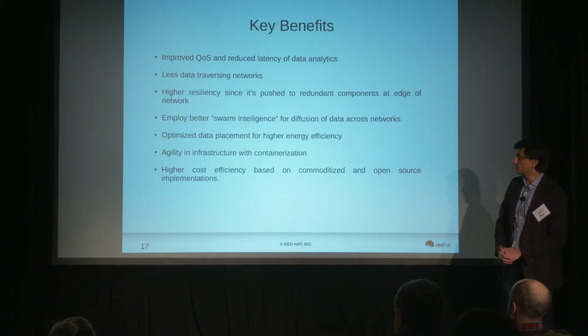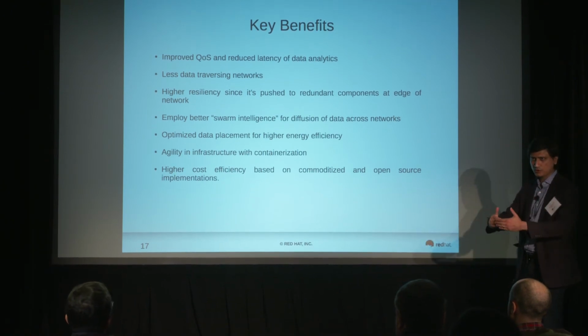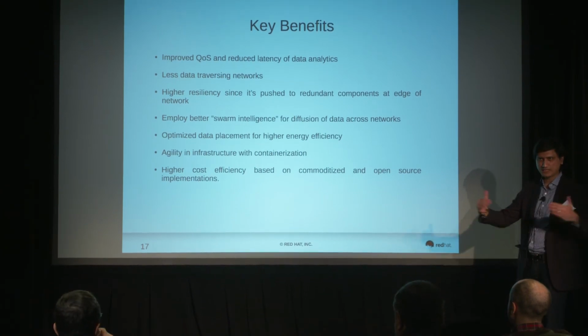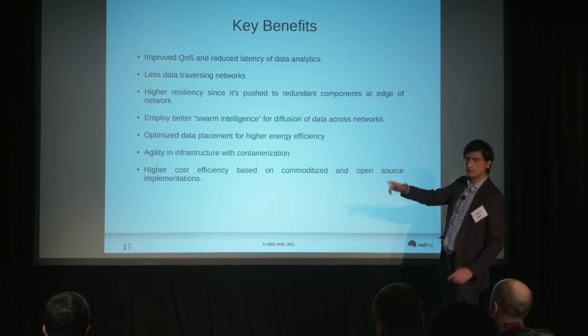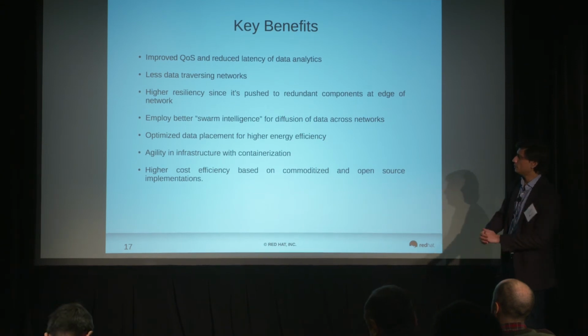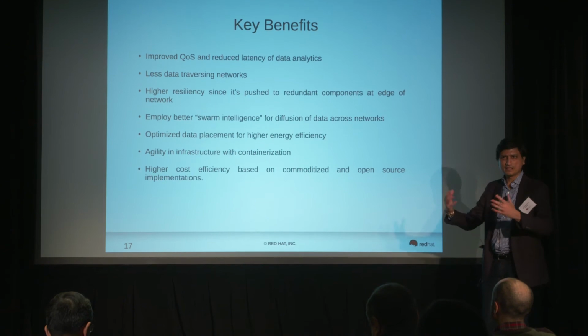Again, some of the key benefits we already talked about: improved quality of service and reduced latency, because you don't have to concern yourself with bottlenecking the network and building higher throughput networks to transport that data back to your central organization. You can do this at the edge. Higher resiliency, because of the broader set of edge components that you will have. And then also more of a swarm intelligence, because now that your edge nodes are getting smarter and more powerful, you can embed them with smarter technology to deliver data sets or form these redundant pools of storage so they can perform more analytics or different types of intelligence that we haven't even thought of yet.